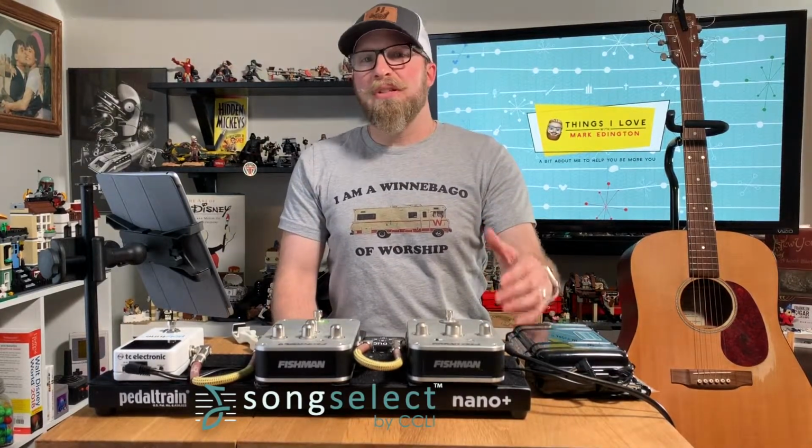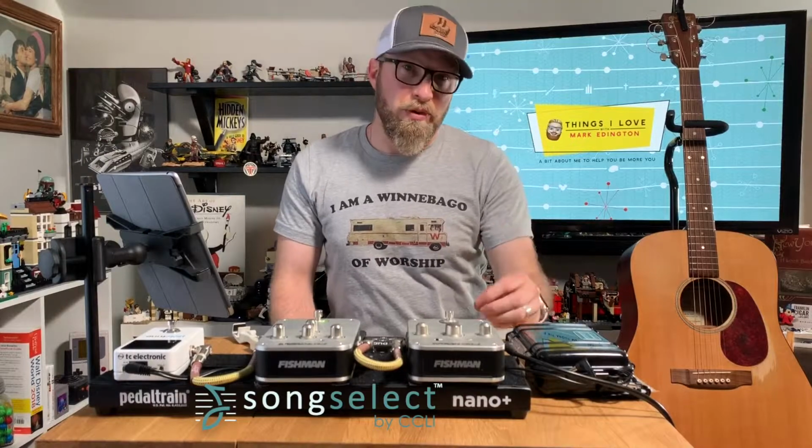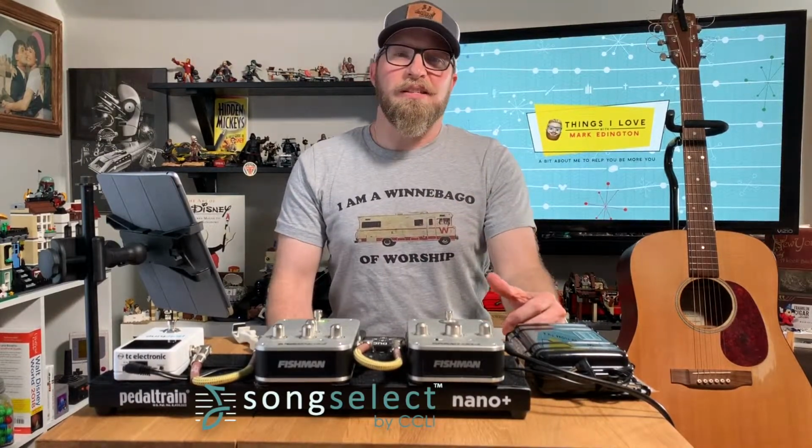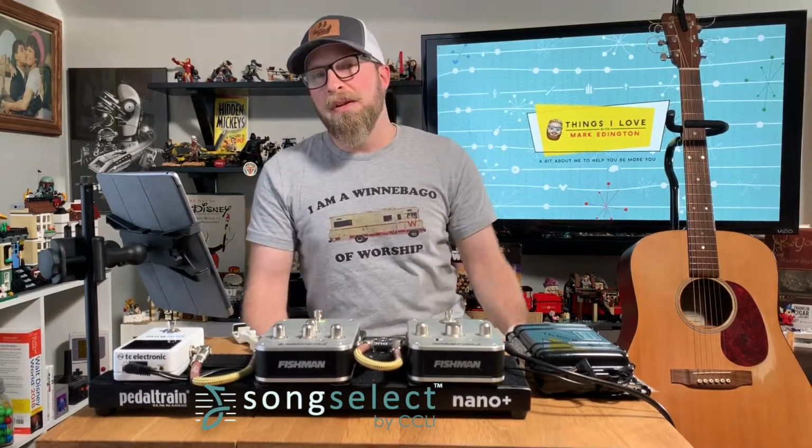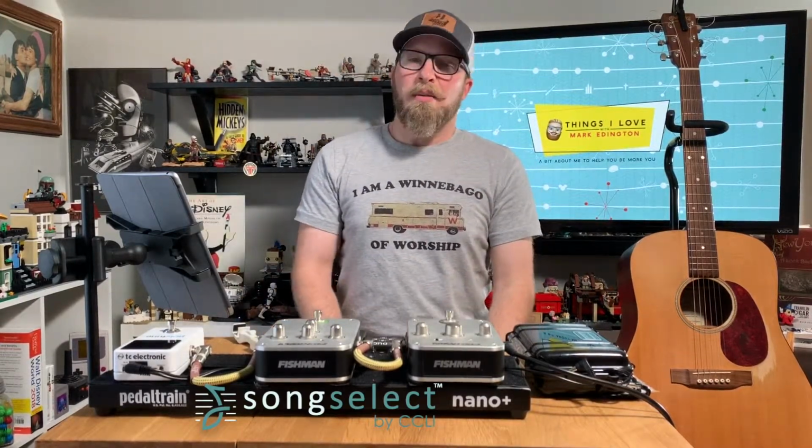And if you have to, use that because it is much cheaper. You already have a CCLI license, and so you can go ahead and get that. But songselect.com does a good job, but I prefer praisecharts.com.